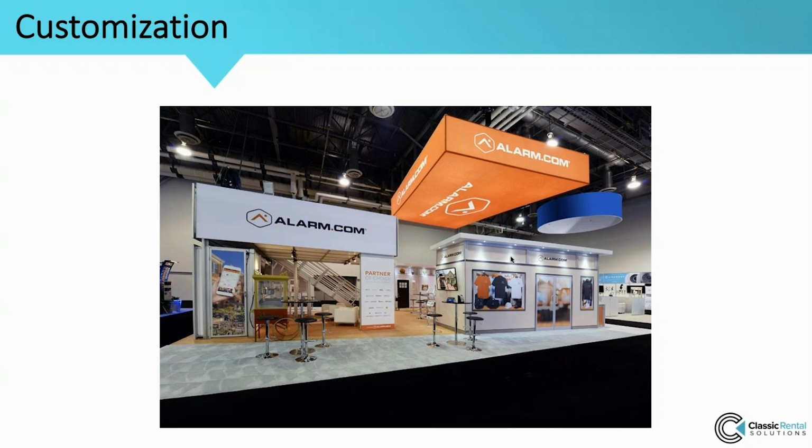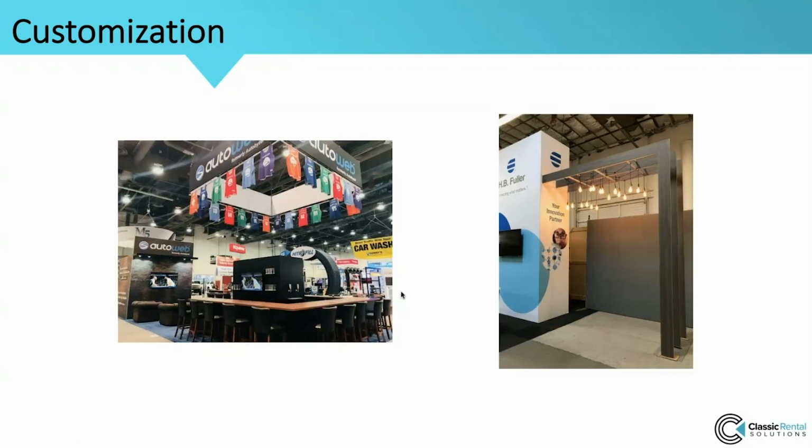Drop ceilings, storage closets, most of our decks, which we'll get into here in a minute, most of those have storage closets built in, and again, the drop ceilings, can lighting underneath. We'll flip over here to another. There's a door back in here that you can actually see. That was a real door that we built in, as James mentioned.